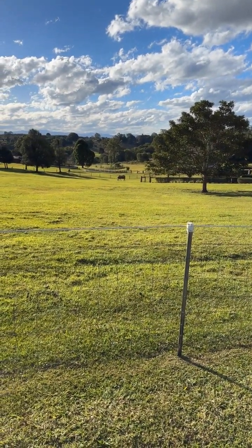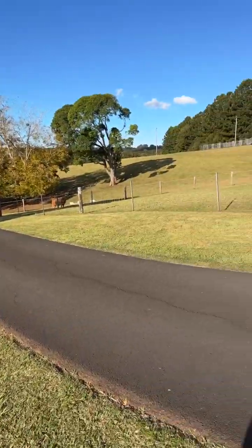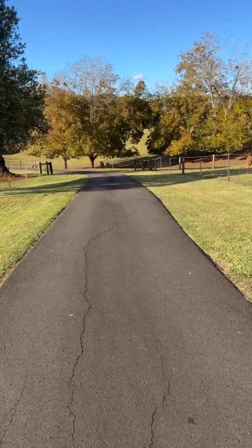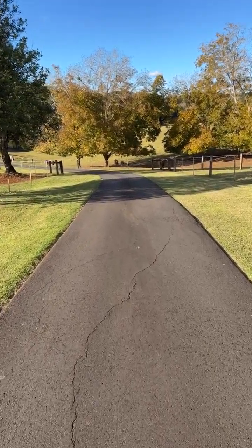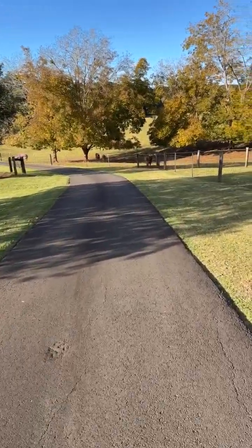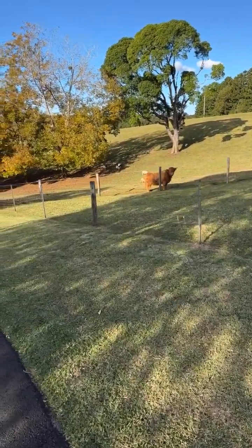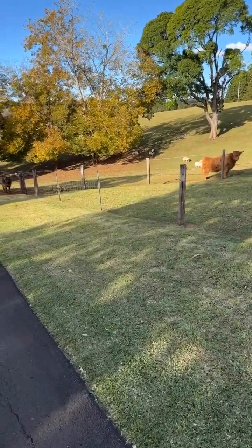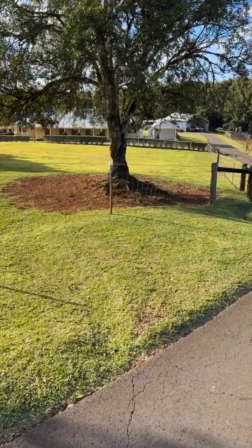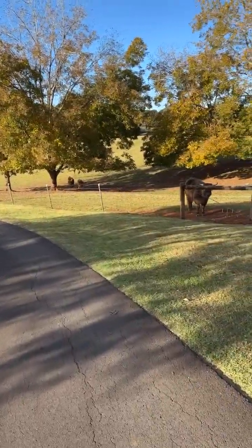Again, coming back to the equestrian facilities, got an 8-horse walker, round yard, cattle yards, and back on track here, back on the sealed driveway, which gives you all weather sealed access right up to the house. Again, with the fencing, it is sheep proof fencing, so protected for the livestock. And then you can also see a lot of the fences have hot wires. They are electrified on that top wire.